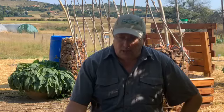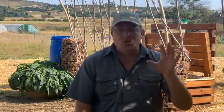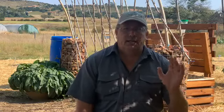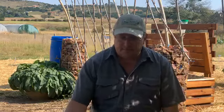Where should the bee hotels be placed? Sunny area or protected shade? We find that the bee hotels do best if they are facing either north or west, where they get a nice warm afternoon sun, or facing north where they get sun most of the day.